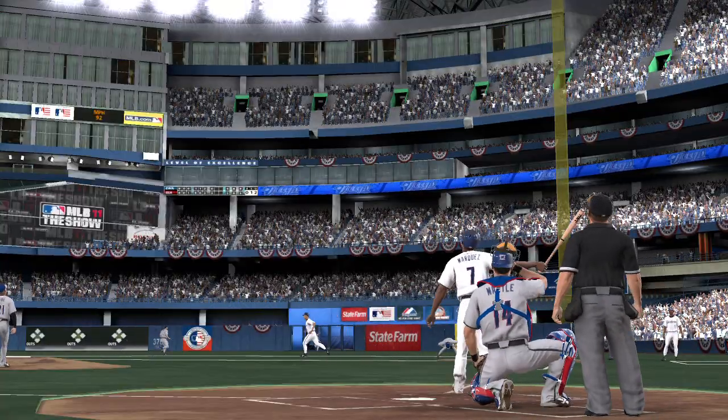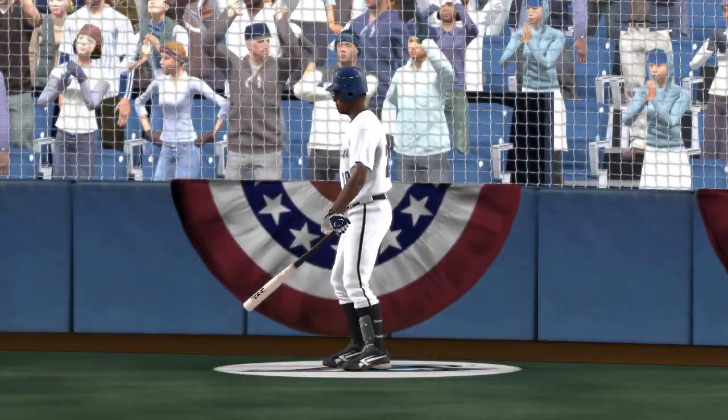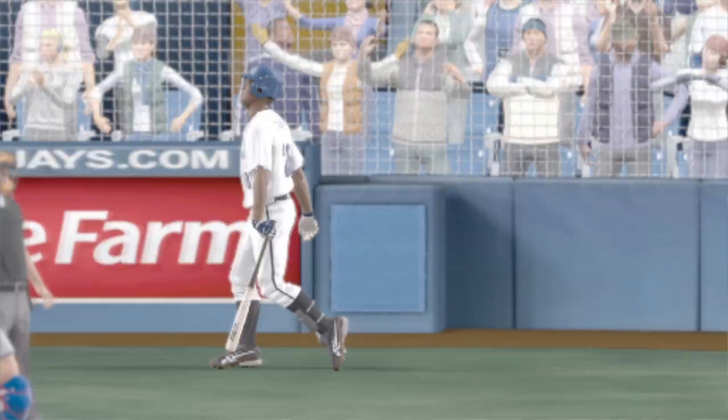Oh, and this just jumps off the bat here as this is to deep straightaway right field, and you can pretty much forget about this one. That is a long home run. Andres Chavez will grab a bat and hit for the pitcher here.